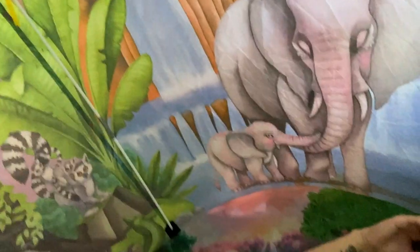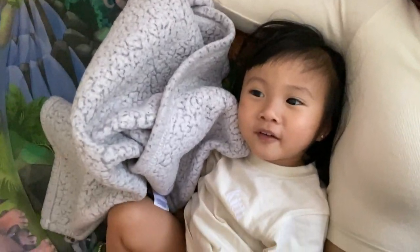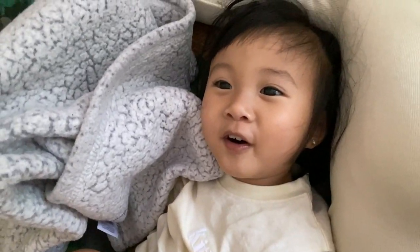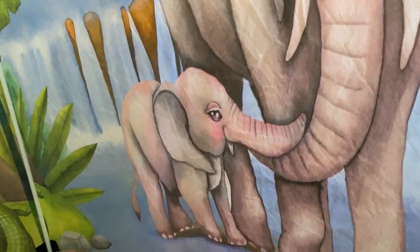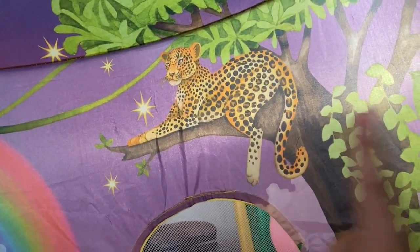We're in Harley's little jungle fort. What does the monkey say, Harley? What does an elephant say? Roar. What does lion say? Roar. Roar. What's this? Baby elephant. Baby elephant, you're right. Mommy elephant. Wow. What is that one, Harley? Cheetah. Good job, a cheetah.